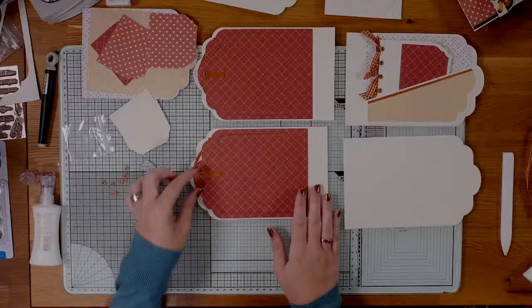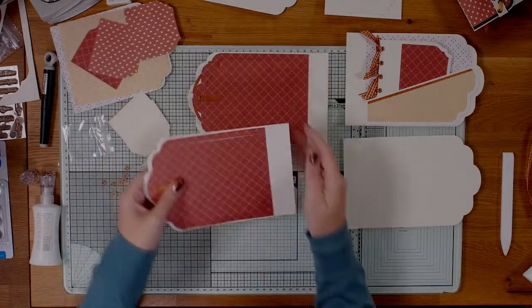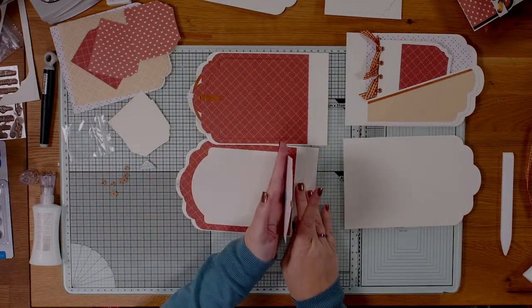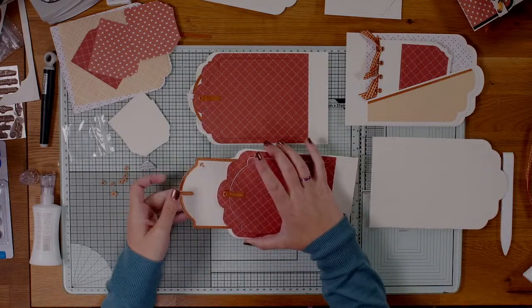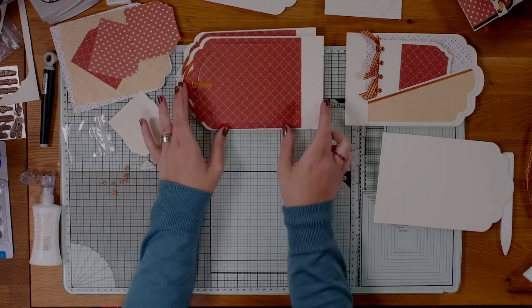Page one replicated. That's the new one. So there we go. The last thing I need to do is just fold it along that edge so that opens up. And then I have my little tag in a pocket. Beautiful. Behind there. So, page one, done. It is that easy. You can put a photo on there, a bit of journaling next to it.